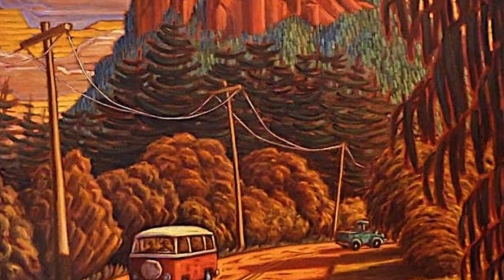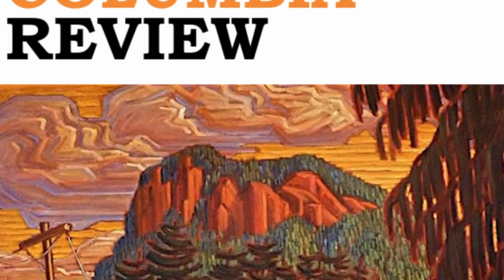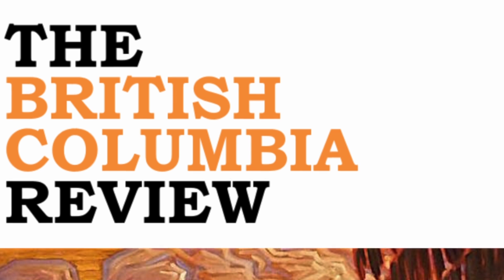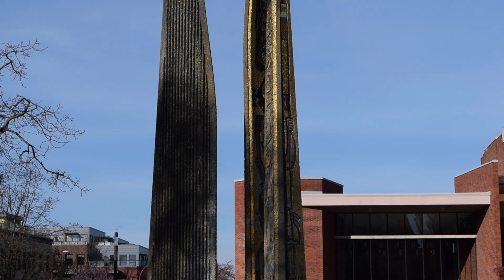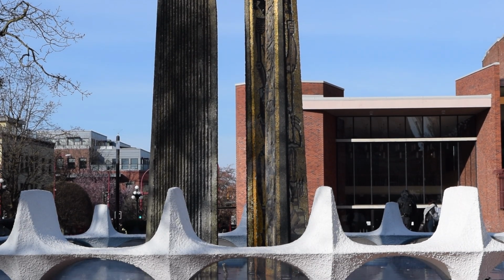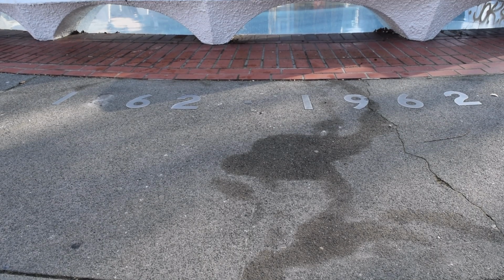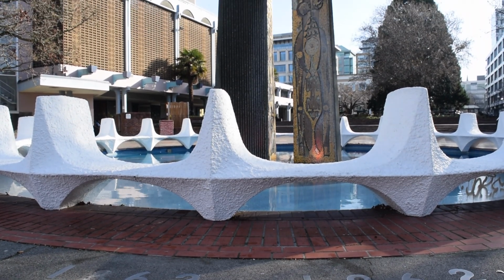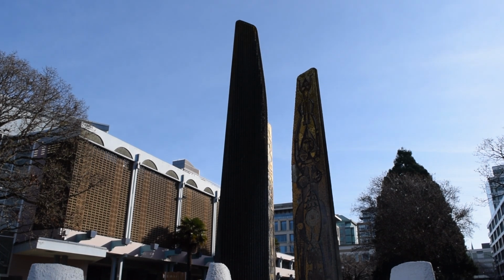So Centennial Square is the heart of Victoria, and it was built to mark the 100th year founding of Victoria as a city, which happened in 1962. And 100 years plus later, the city of Victoria has decided to replan and renovate the square. And in the process, there's a recommendation to remove the Centennial Fountain.